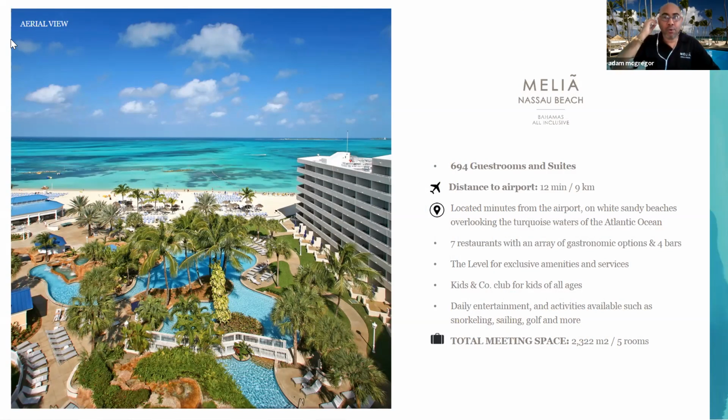This property in particular is really good for your quick getaways. If you're staying on the East Coast, it's an easy flight down to Bahamas, Nassau, and you fly down, spend a couple of days, get rejuvenated, swim in that beautiful sea that we have right there on Cable Beach, and a really great hotel. And the level, once again, they also have the level, which is where your clients really want to be. And we look out for your clients at this property because they have great snorkeling, sailing, golfing, etc. at this property.